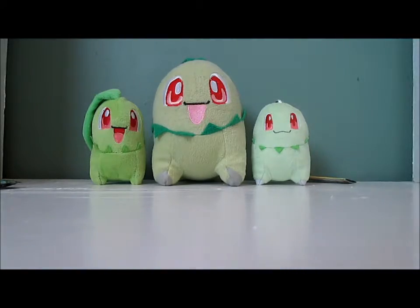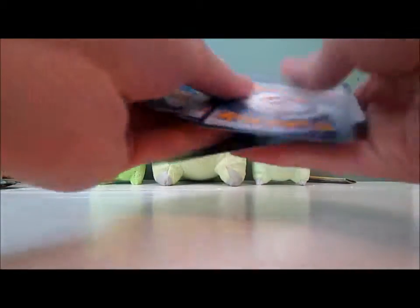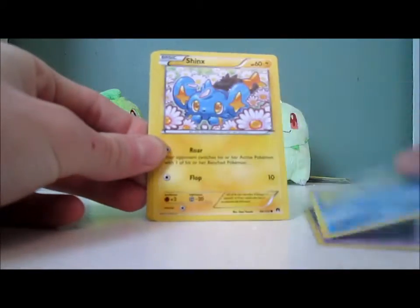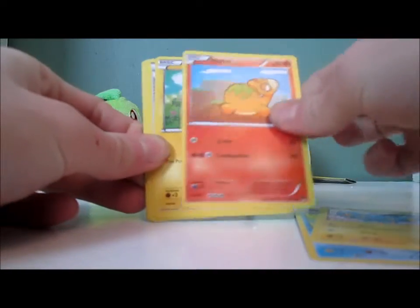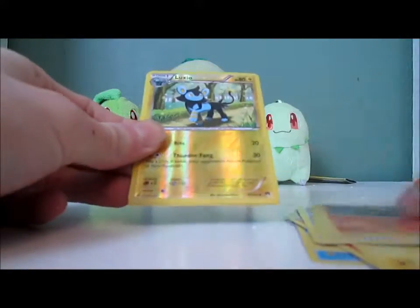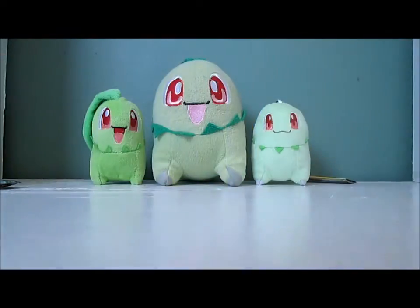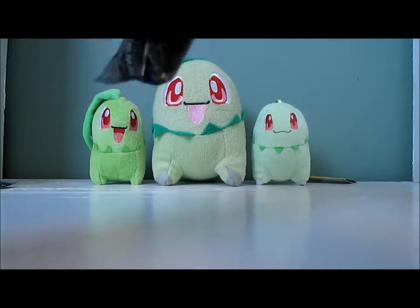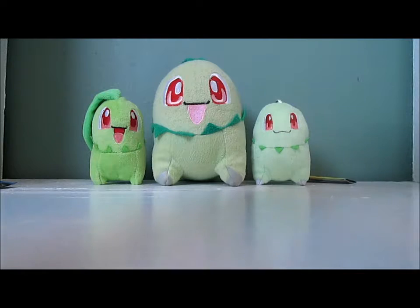Alright, alright, alright. Let's go. We have a Honedge, Ducklett, Shinx, Numel, Blitzle, Bursting Balloon, Luxio, Arcanine, Luxio Reverse, and Raticate. I definitely have over 1,000 Breakpoint cards at this point, because I've opened up over 100 packs, so it's pretty sad when that happens.